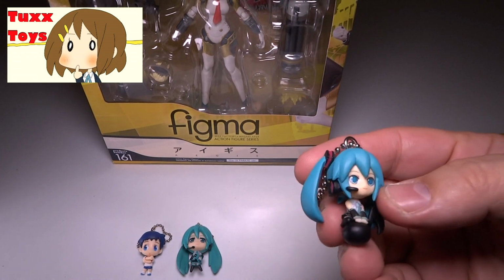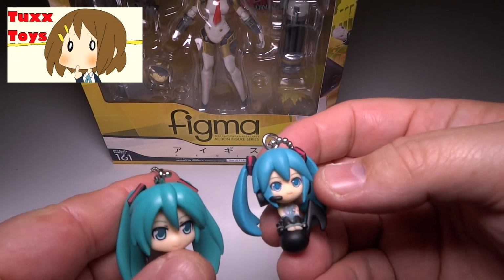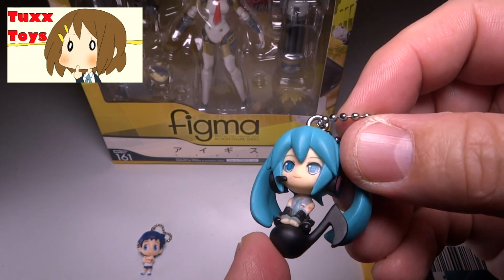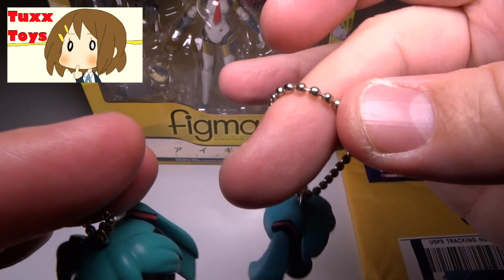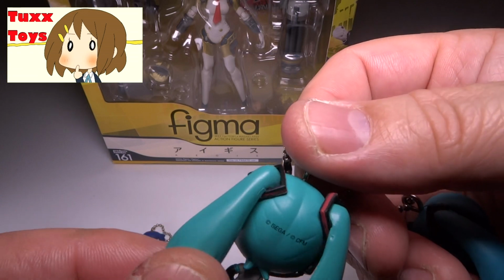These were a late Christmas gift, and they're super cute, and you know I like Miku. Vocaloid is always awesome. And the cute little poses. This one here is on a music note, super duper cute. And this one is standing up with a microphone, smiling. Really super cute. They have nice little chains, so you can pin them on key rings or however you want to display or use them.